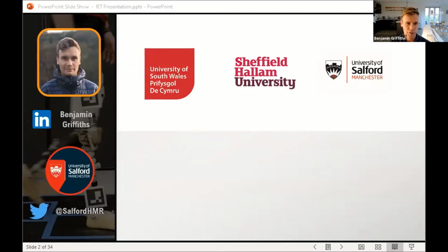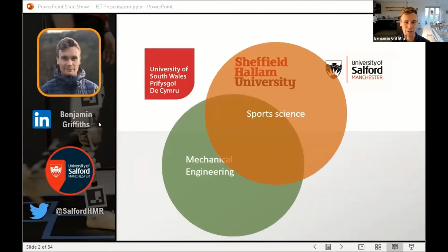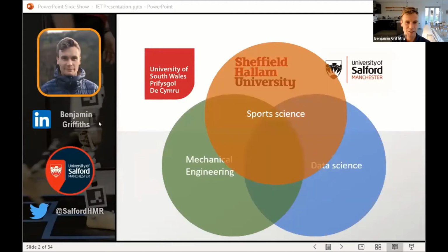Since then, I've gone on to learn that this is what people call data science. So these days, I'm working for the University of Salford on similar health sciences research. And I like to think that I'm able to combine my mechanical engineering knowledge with my sports science knowledge and newly found data science skills to work on impactful research projects.